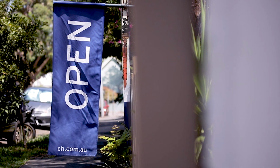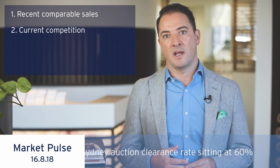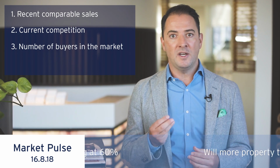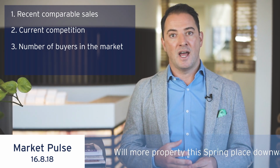Number 2, look at the competition that's presently on the market. Go through the open homes, have a look at the flow, the feel, the design, and how many buyers are attending that inspection, and also what the agent is quoting. Number 3, you need to be acutely aware of how many ready-to-act purchases are available for a property that offers your level of accommodation and your price point.